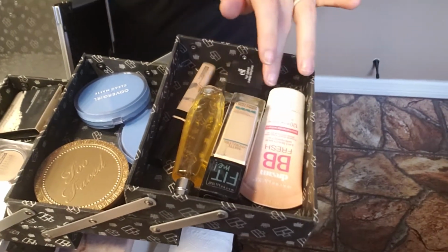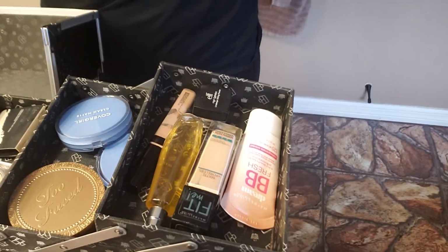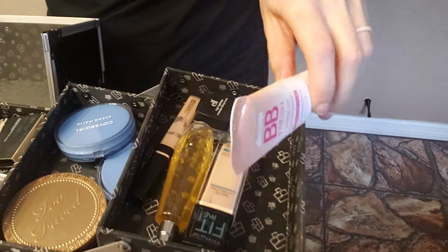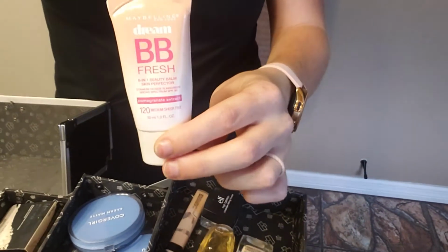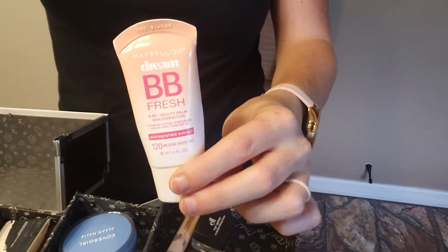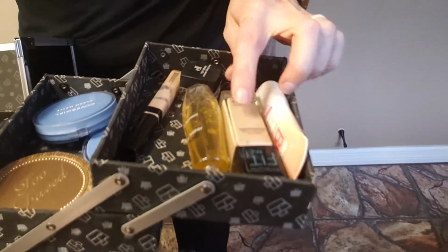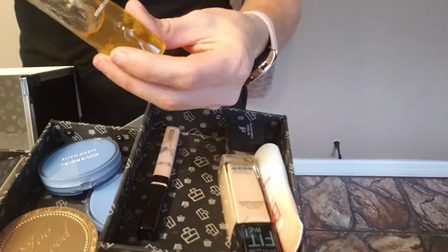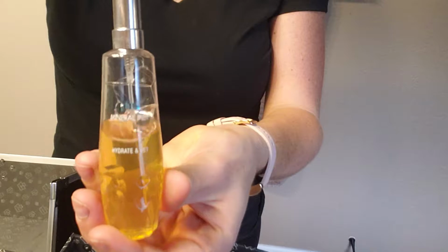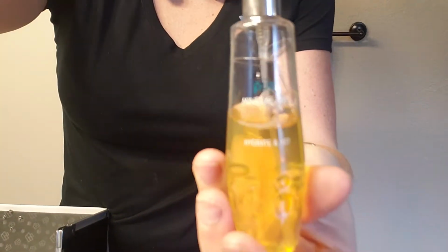I have my face products right here. I have really started to only use a BB cream on a daily basis. This stuff is the bomb diggity. I love this one. But I do have a foundation and concealer if I do change my mind. And then my mineral mist, hydrate, and set. If you can see that, this is a really good one.